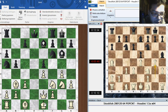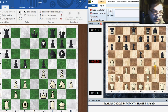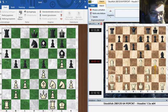Not quite sure if you should castle here or play bishop e3 or bishop d2. Bishop c2. Probably just castling. Let's say knight takes. At some point you should take it anyway. And c5. Bishop e3 and h5. Well, after h5 you have the option of closing everything up.